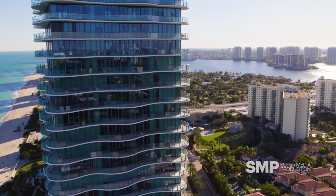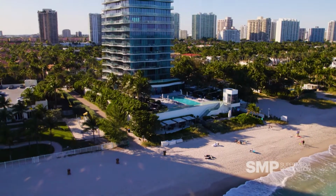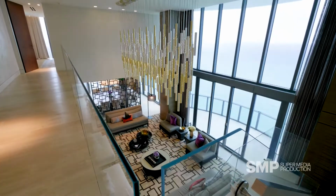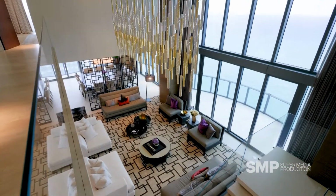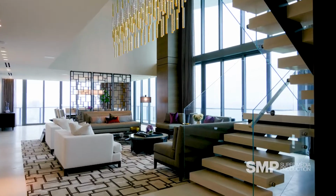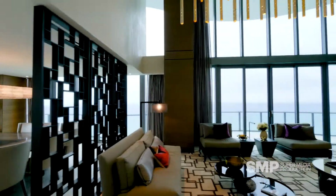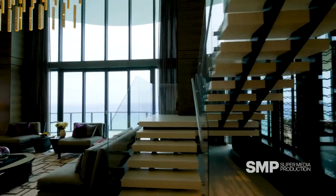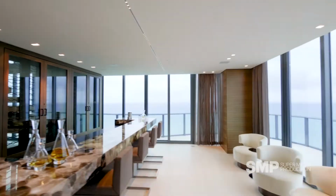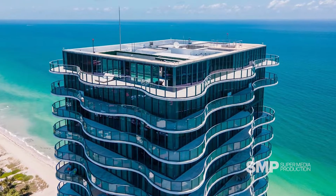I've seen a lot of beautiful penthouses over my years as a real estate professional here in Miami, and I have to tell you, this one delivers what very few can. Yes, it's a mansion in the sky with over 16,000 total square feet. And yes, the interiors and finishes I'm going to show you are insane. And of course, yes, it has a private rooftop pool.